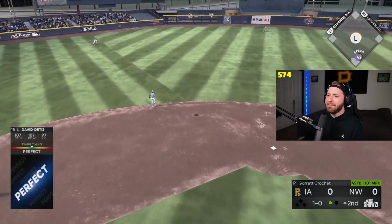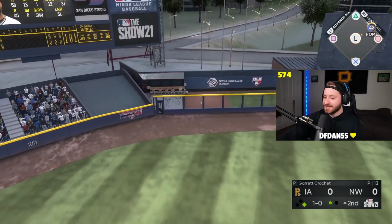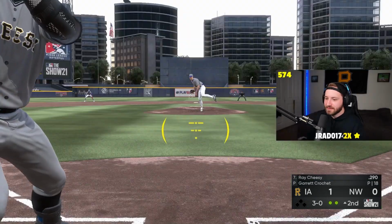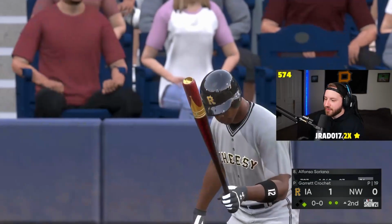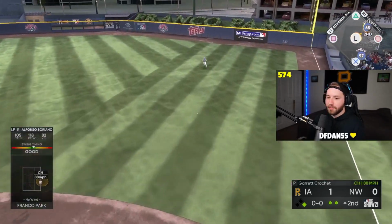There we go. Big Poppy. That a boy. That ball was smashed. Let's go. Appreciate you, man. Have a good one, Ross. Banger. There we go. Let's go.